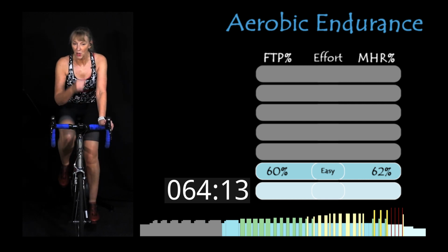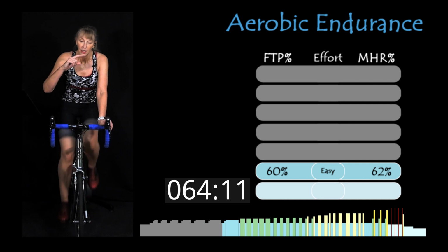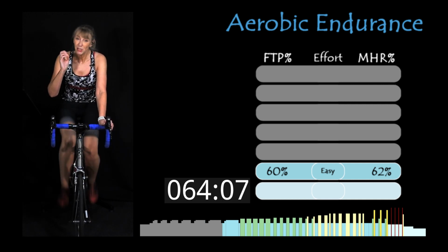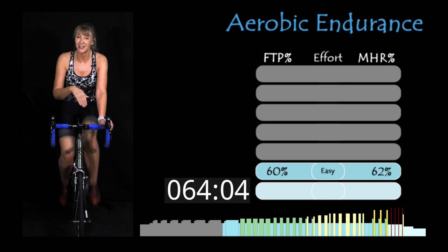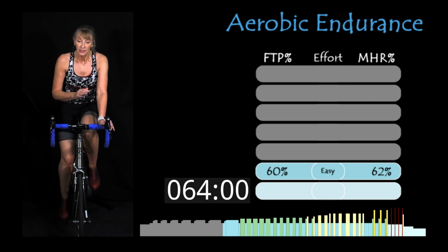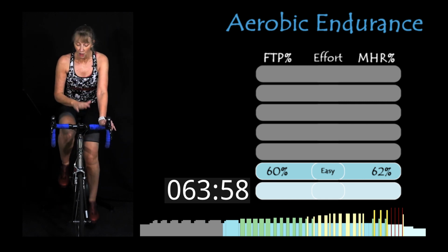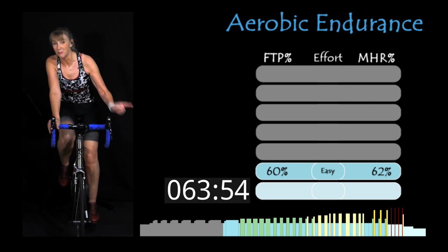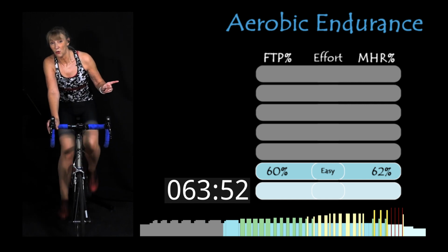Heart rate numbers are there for guidance because your heart rate might still go up after the effort. So don't worry too much if you can't get your heart rate back down to that number it says there for the recovery. Don't stress over it. Just work hard to breathe the heart rate down best you can. If you go with the power numbers, they're absolute. They're the numbers you've got to hit.